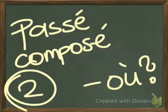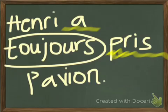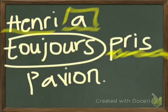Every time we have passé composé, we're either going to have être or avoir. And so the rule of thumb would be putting it in between your auxiliary verb and your past participle. So let's look at this example. Henri a toujours pris l'avion. He always took the plane. The verb prendre takes avoir, correct? And so I would have my subject followed by avoir, followed by my adverb, then my past participle. And that's how we would place them. If it's not in passé composé, then you would always have the adverb following your verb.